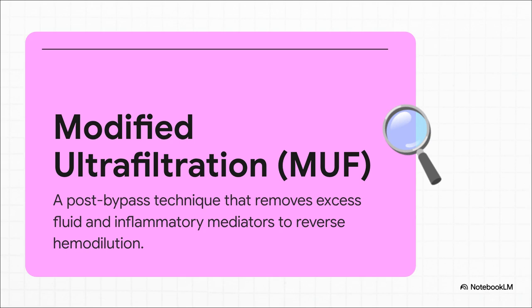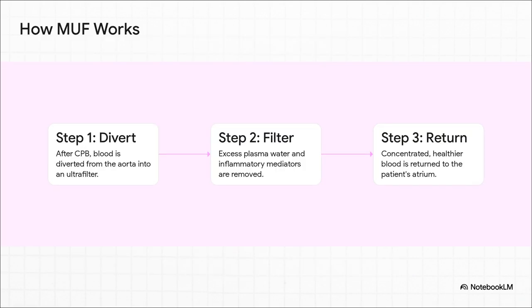Well, a really clever technique was developed specifically for this. It's called modified ultrafiltration, or MUF. This is a critical step that happens after the main part of the surgery is done, and it's designed to undo the damage caused by the bypass machine itself. The idea is actually pretty elegant. It's basically a highly sophisticated filter.